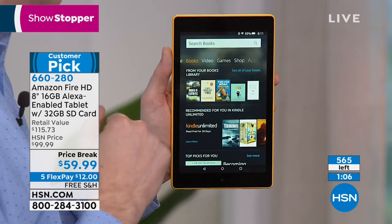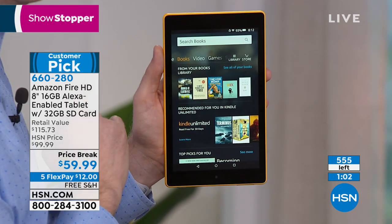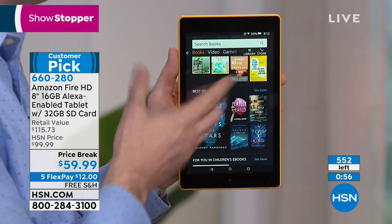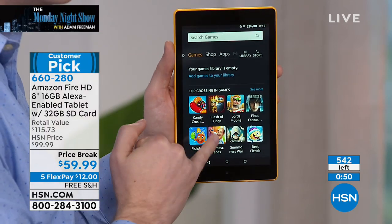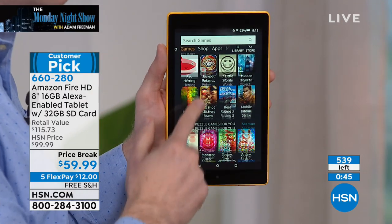But also because this is Amazon, this has a book section. Every single Kindle book that you've ever downloaded, you just log into your account, all of your books will show up right here. So now you can use this as your e-reader. If you've downloaded any videos, your videos are on the video section. Your games are on the game section. It makes it so easy and so convenient when everything is structured together like that.